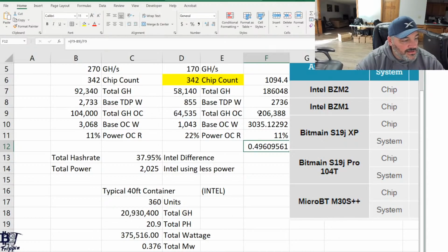So you could assume $19,000, $18,000 on this unit if it was the same. That's what I would speculate at. I would speculate that it would be $18,000 for the Intel unit if it was putting out 200 terahash at 3,000 watts. So again, all speculation. I'll upload this file for you guys so you can have it.